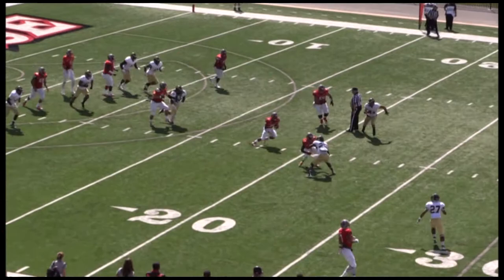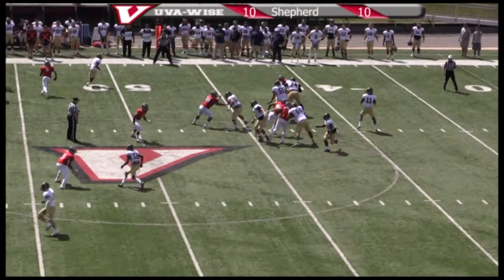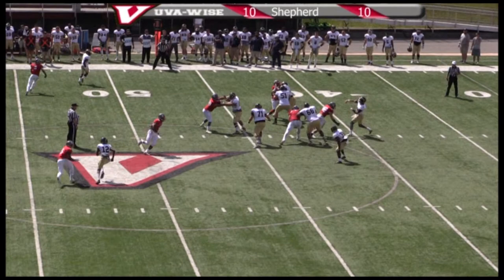It is. Shotgun formation, two receivers left, two right. Straight drop back, Zimba lets it fly. High downfield, it is incomplete.